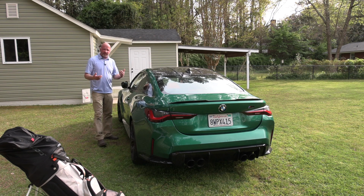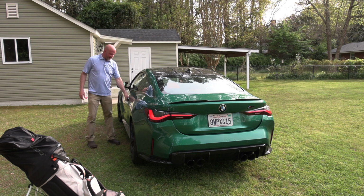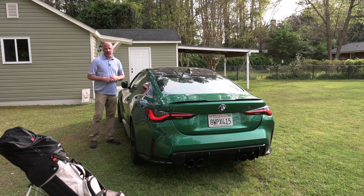What you're going to find for innovation is right here, the door handle. Just simply slide your hand in, it unlocks with ease, and just simply open up. As you walk away, press on that little textured area and the vehicle locks up.